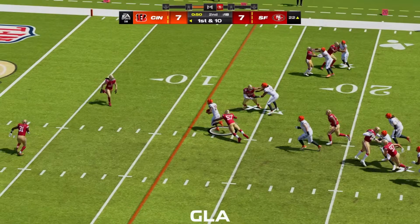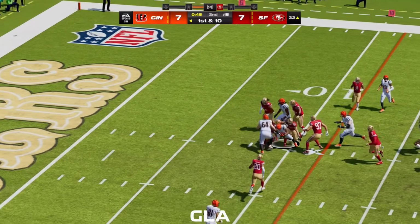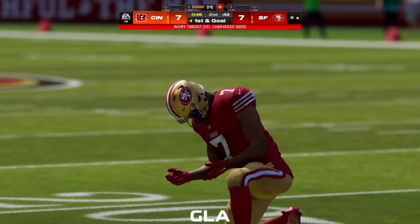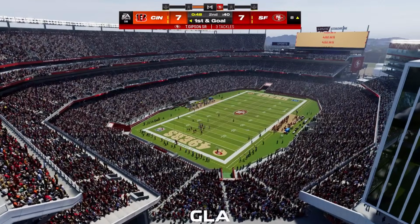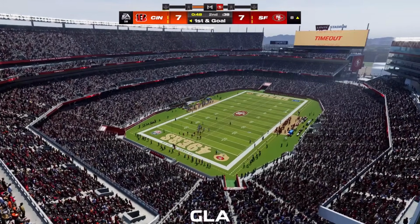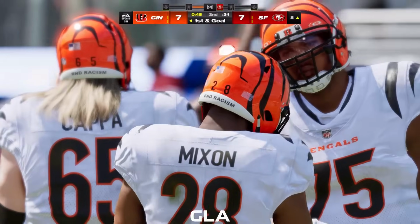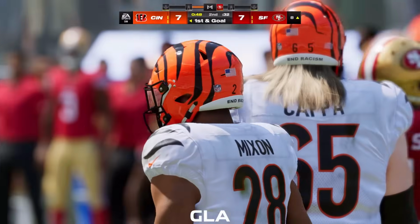This is Mixon on the draw. And they've got it inside the 10 at the 8. And we're going to stop play here at least momentarily. It looks like there is a 49er who's in some discomfort. Well, now they're going to come out and take a look at this injury, and we'll be back in a moment.